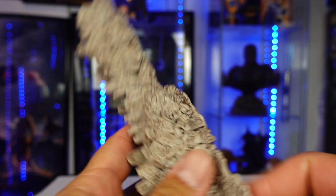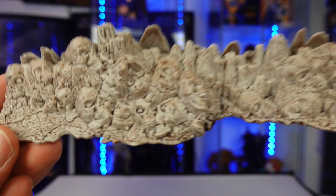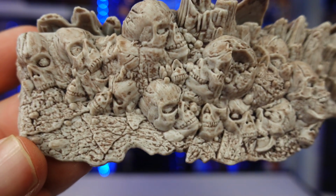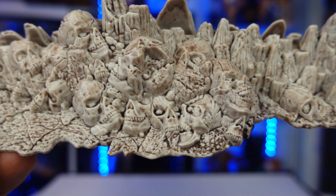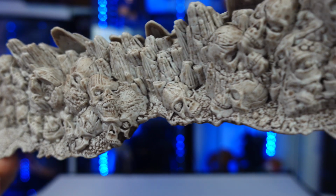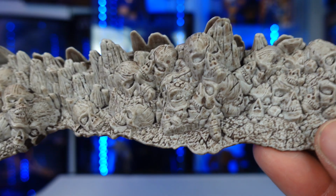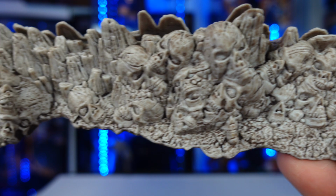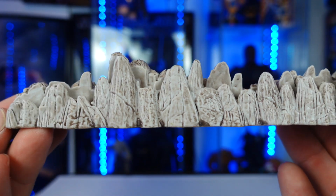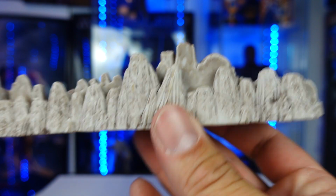Another cool item you get is this little display stand, and this is what's going to hold a little backdrop. So it is covered with just tons of different skulls. Some are smashed. Some you can see with their mouths open. This is very, very nice. Look at that. I mean, just take some time to look at it. Is it double-sided? No, the back is just pretty much rocks. So that's what the back of it is.